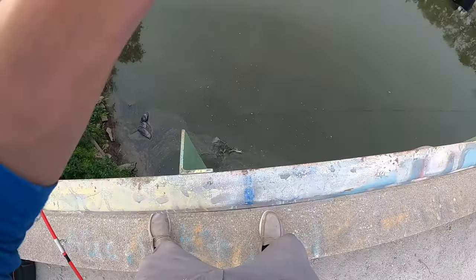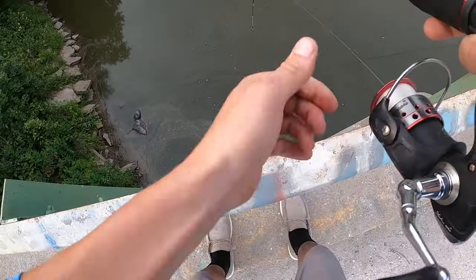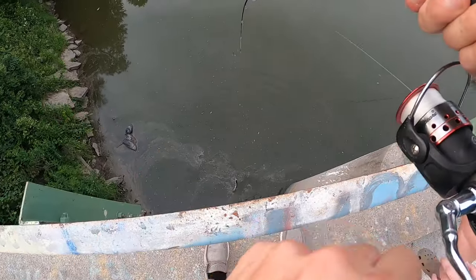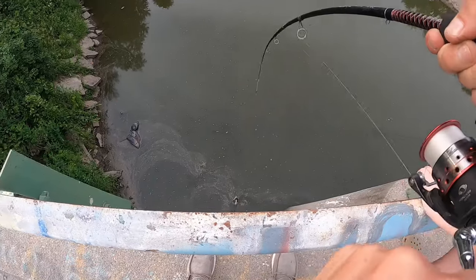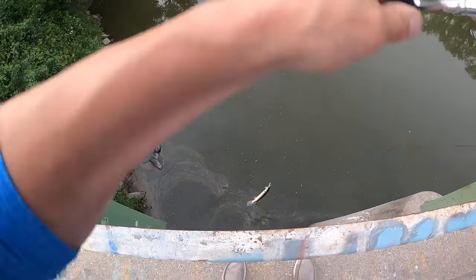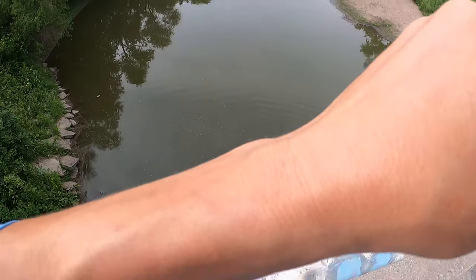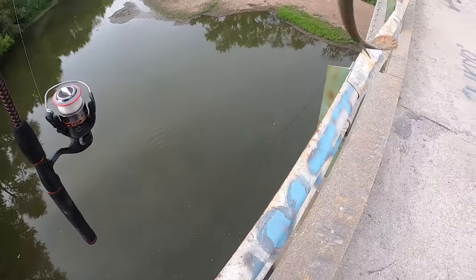Got him. There we go. Yes. Come on. That's a good size one, too. My line's not super strong. Oh, he's fighting good. Oh, these things are so rowdy. Come on. Almost got him. Come on. Oh. Yes. We got him.